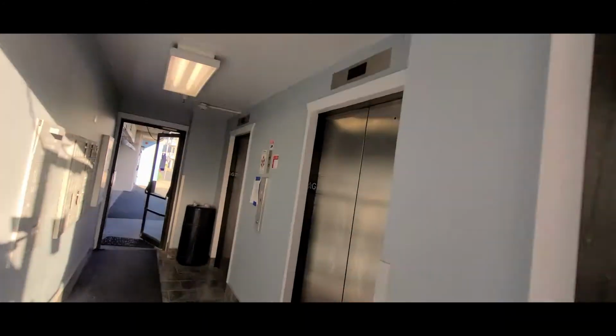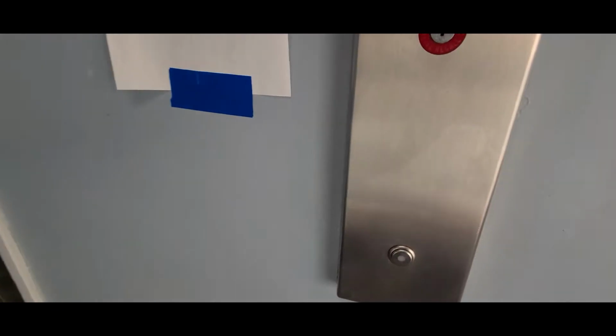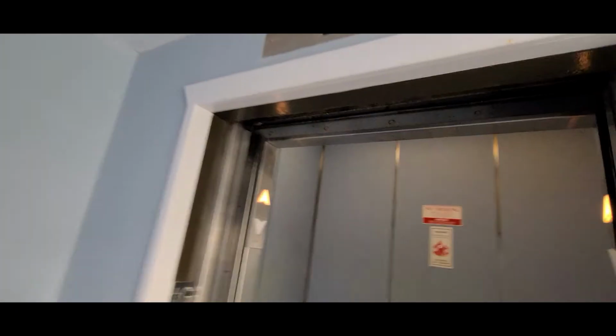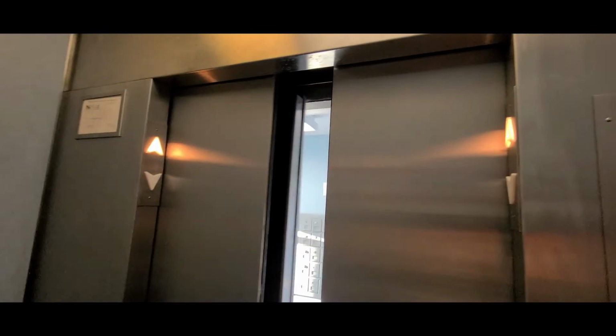These are the elevators at the Bluewater East South Condominium in Ocean City, Maryland. These are Delaware elevators. Oh look, it lands on both sides. Let's go to 9. Door closed button works.